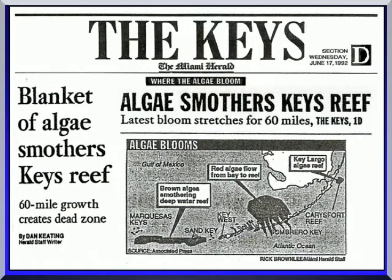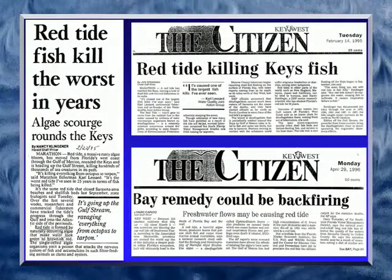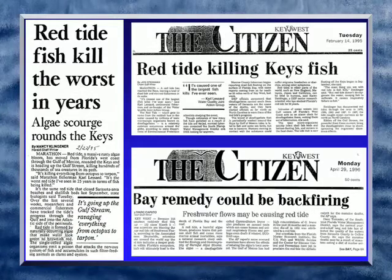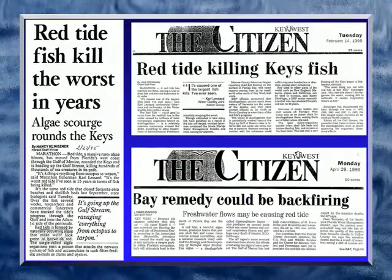Well, if you go back in the newspapers and look at what was happening in the 90s, these are the types of headlines you saw. Every other day, you saw headlines like this: blanket of algae smothers Keys reefs. And you can see in the little cartoon, all this was coming basically from Florida Bay out towards the outer reefs. Not just non-toxic seaweeds, as we often study, but red tides, the worst red tides the Florida Keys region had ever seen. These toxic red tides are normally distributed between Tampa Bay and Naples, but because so much water and nutrients were coming down into the Keys, it shifted that whole harmful algal bloom southwards. Finally, here in the Citizen in April of 1996, we get a headline saying, "Bay remedy could be backfiring."